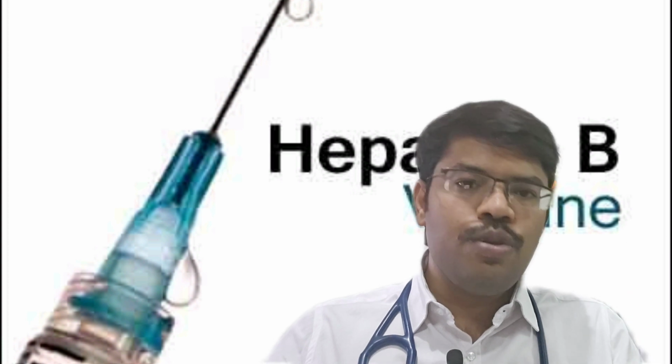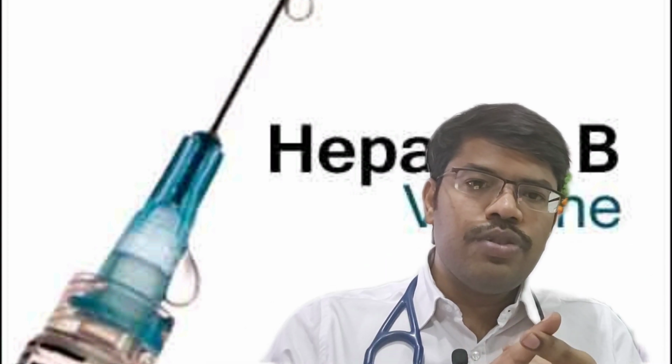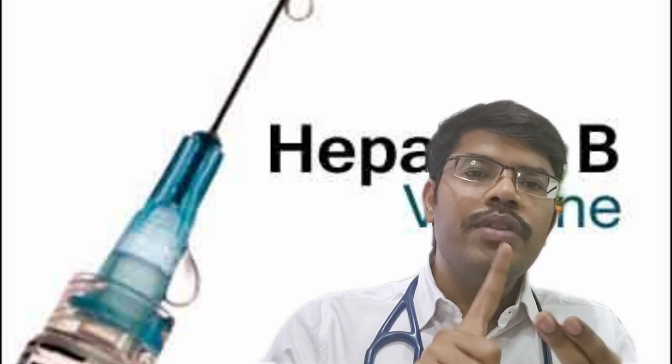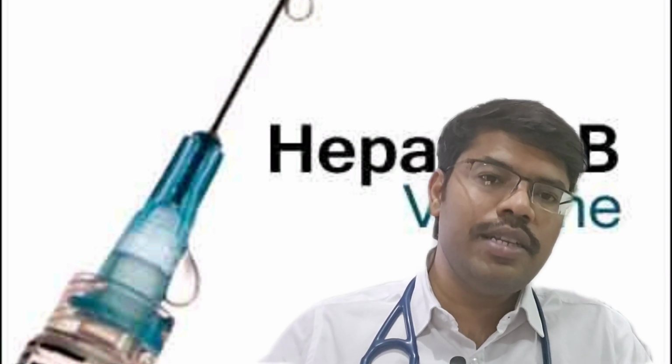There are 2 types of vaccine. In India, the most commonly used one is the 3 or 4 doses vaccine that has to be taken. So first dose of hepatitis B vaccine along with immunoglobulin. This is for those who didn't take any prior hepatitis B vaccination.